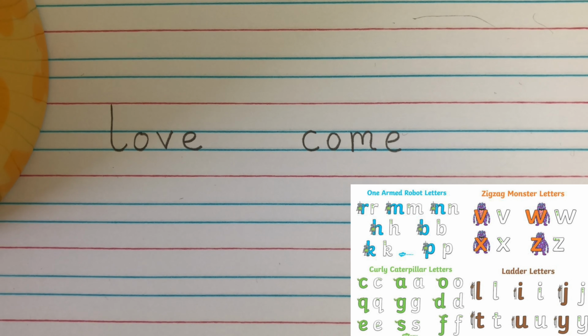Now, I'm sure many of you are thinking, Miss Lloyd, your handwriting is obviously beautiful, but you're always encouraging us to try and join our writing, which is true. In year 2, we do try and start learning some different joins and try and start joining our handwriting as much as we can. We're going to practice those on our red, blue and green words though. For now, we're just going to do our letter formation.